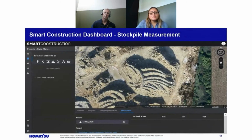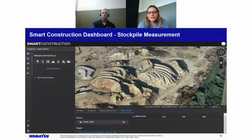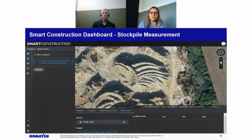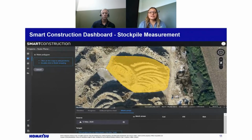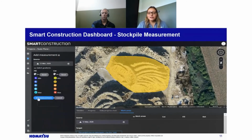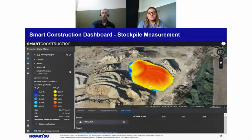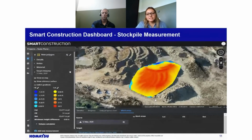Next here, a neat thing about Dashboard is customers can use it to get stockpile volumes, right? Sometimes stockpile is material that has to be moved to a different area of the job site or actually outside of the job site. In some challenging conditions, it's not very ideal for the customer to do a hand survey. If they have the drone data, they can upload it into Dashboard and simply create a boundary around that and get the smart volume, right? This would be ideal if there are a lot of break lines in between the stockpiles. It's very easy for them to compare and figure out the volume in a scenario like this.